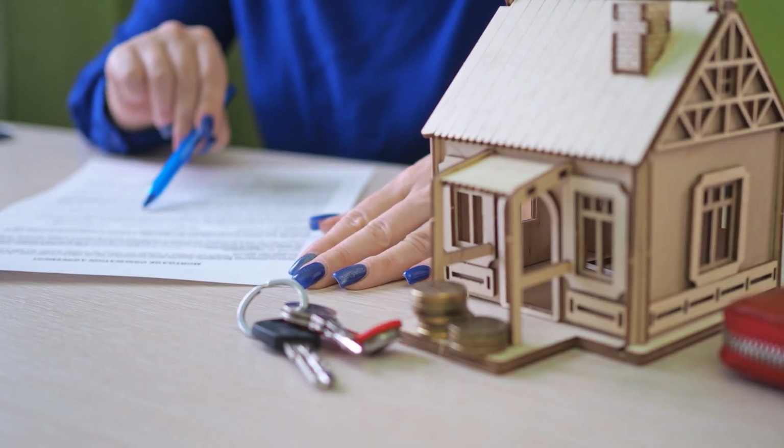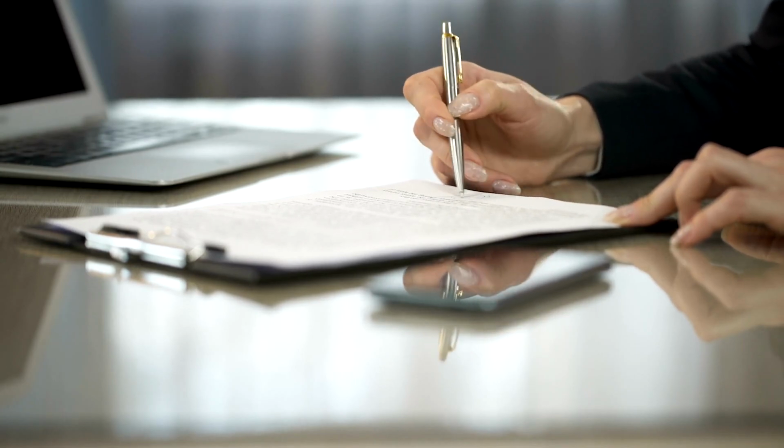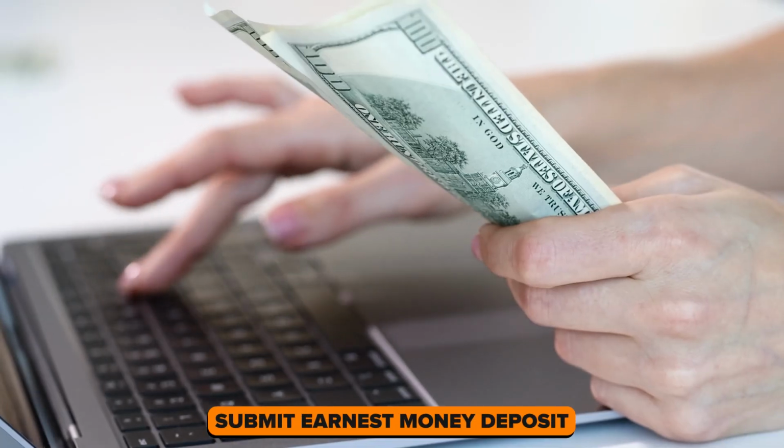Something to always remember when you're looking at a purchase agreement is what is the base price of the home and what are considered upgrades. There's typically going to be structural as well as design upgrades that you need to be aware of. You're always going to sign builder-specific contracts when you're buying a new build home. And just like when you get under contract with a resale home, when you get under contract with a new build home, you still have to submit earnest money deposit.